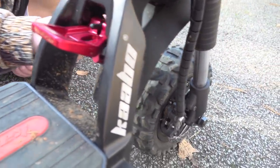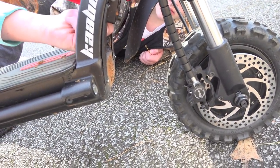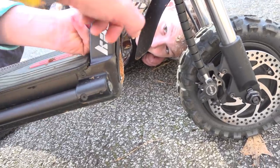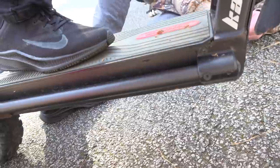I think we gotta loosen that bolt a little bit. Why would you loosen the bolt? This is connected to that. Hey, it's supposed to work. Hey, guys. I don't know why it's not working.